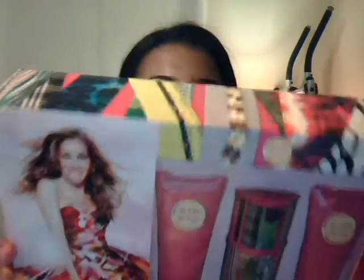But anyway, I went in there and I bought the Sarah Jessica Parker perfume set. It was $15 for this one. I've been wanting that perfume for a minute now, and I'm so glad I have it. I had it before, but used it all up, and I freaking love it. I was just waiting for this time of year again because I was going to get it.